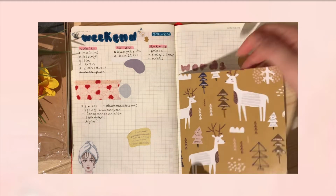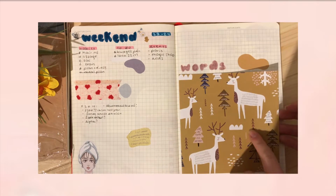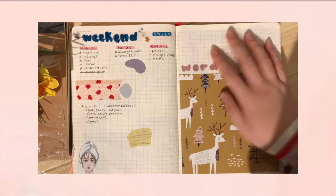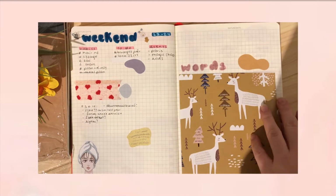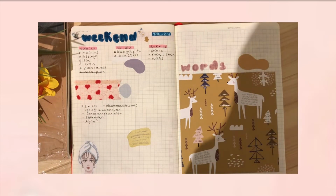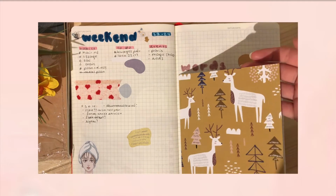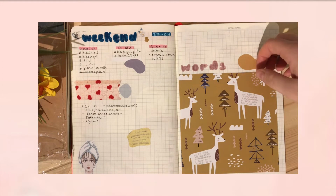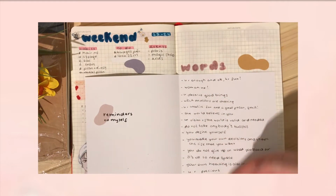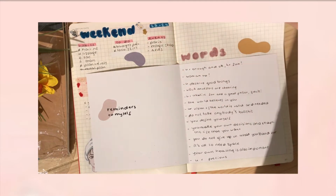Here, surprise, this is actually a holiday card, like a Christmas card. My mom gave me these empty Christmas cards, and I wanted to put one in my bullet journal. So the way that I'm using this, it's like a Christmas card to myself. It's just words that I want to remember from me to me. So this is just empowering reminders that I like to think about sometimes when I'm feeling down. So that's that.